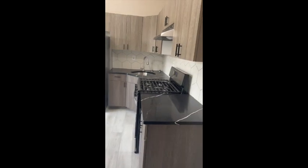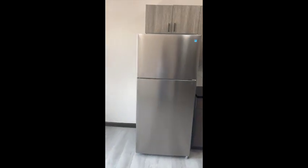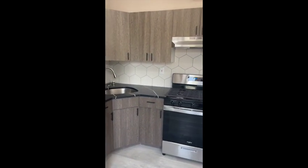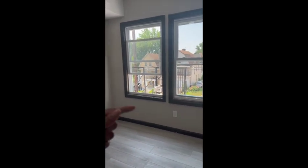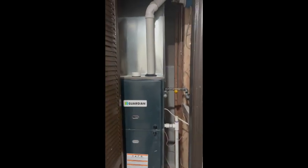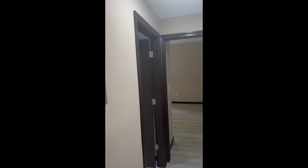Here's the kitchen, modern. It comes with the refrigerator, nice stove, everything is brand new. But then this would be the space for your living room. Here, somewhere here would be your living room. But depending on your family size, here's the hallway, intercom system, HVAC system, personal thermostat, your power box for your utilities, your electric box, whatever you want to call it.